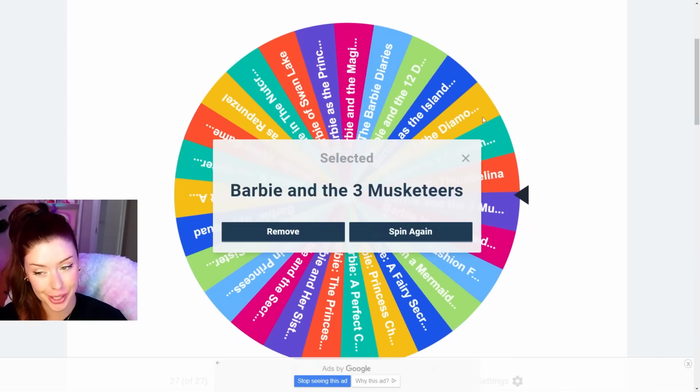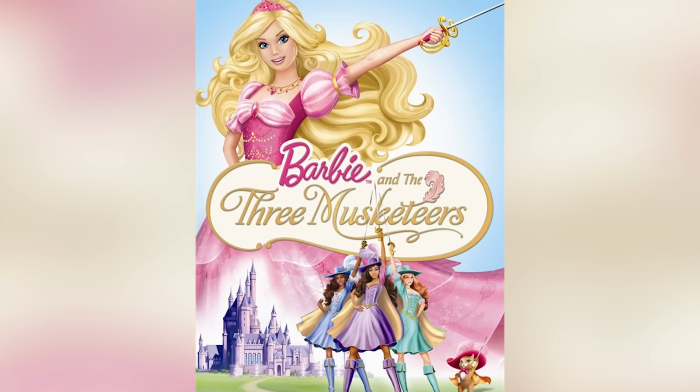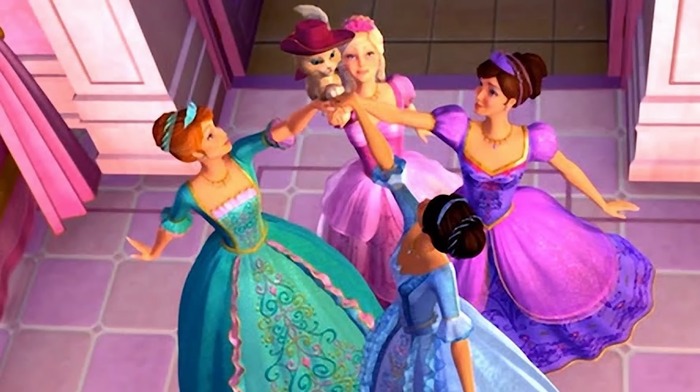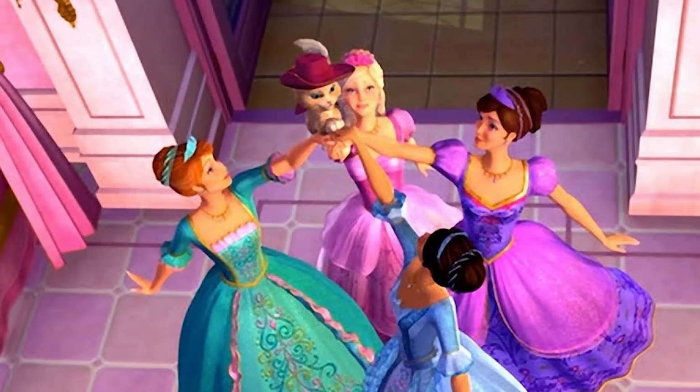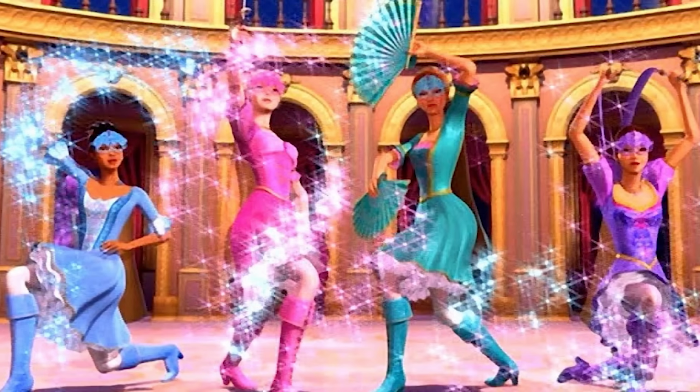We are going to be doing Barbie and the Three Musketeers. In this movie, Barbie stars as Corinne, a country girl who dreams of being a musketeer. The Musketeers are protectors of the royal French family, and along her journey, she meets 3 other girls who all fight to prove their skills as the Musketeers.